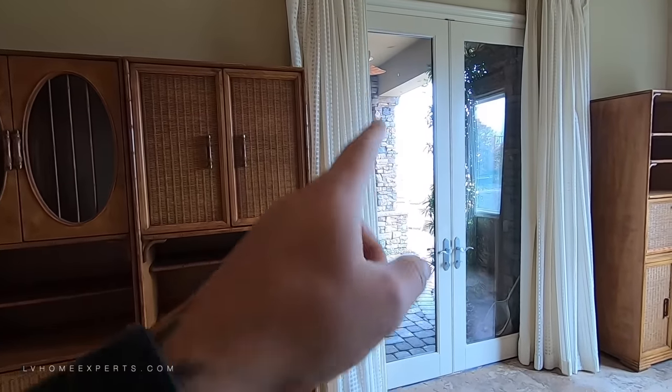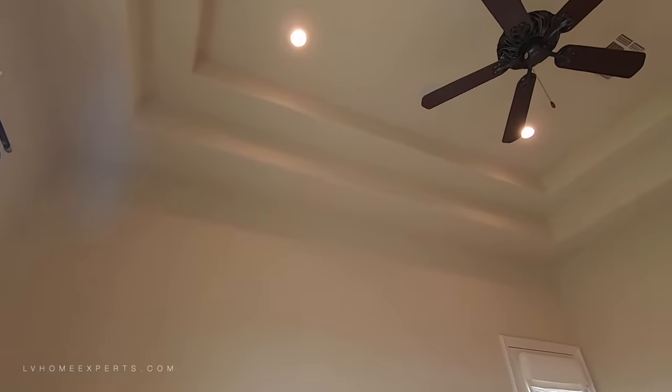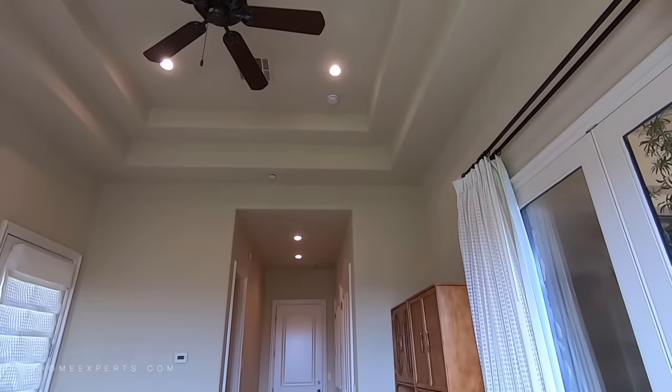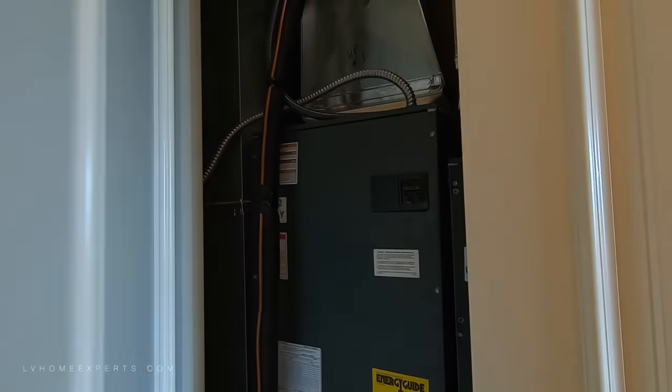So we got some French doors that take you back out to the backyard. Beautiful windows. You got some high ceilings. Gorgeous, right? Tray ceilings. Let's see what this is. Storage space here. Same thing, storage space.